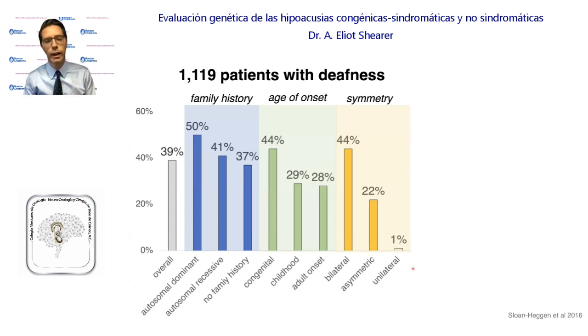The positive diagnostic rate for unilateral hearing loss is very low, we think, because this is most commonly due to temporal bone abnormalities and cochleovestibular abnormalities. And we do not yet have a great understanding of the genetic contribution to these forms of hearing loss.